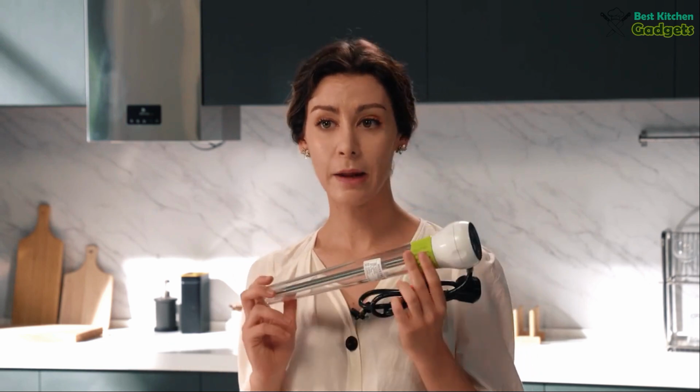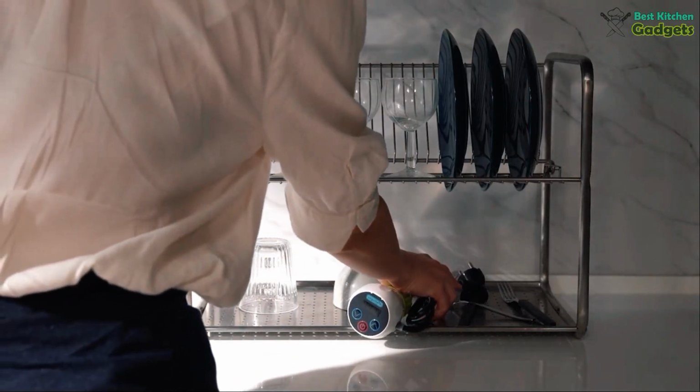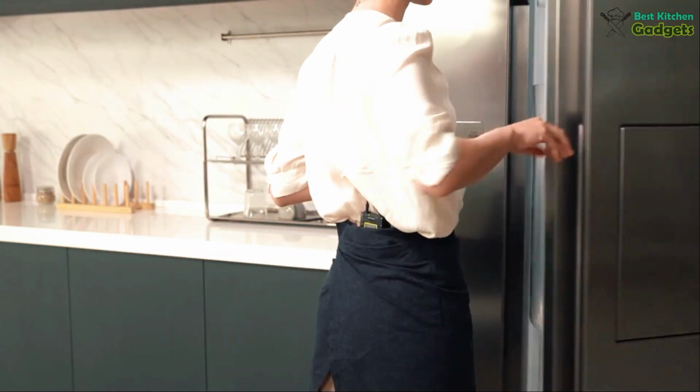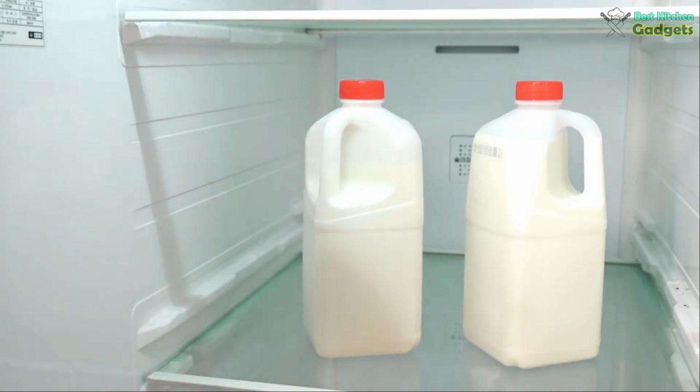Also, the product is so small that it does not take much space. You can make yogurt anywhere. Yogurtheim fits in the drawer. The yogurt you can make can be stored in the refrigerator's beverage compartment.